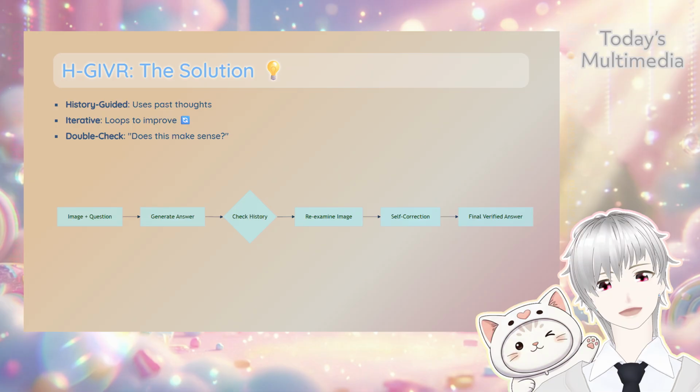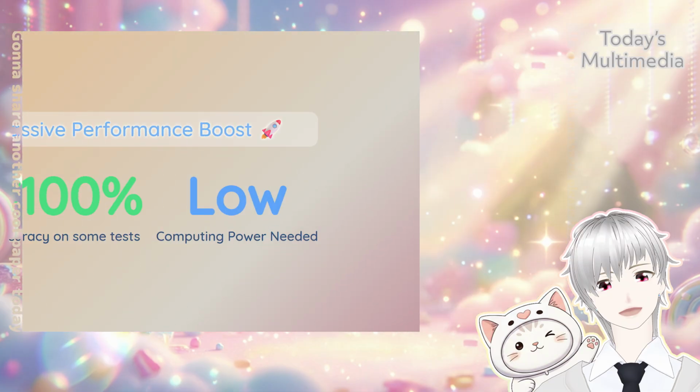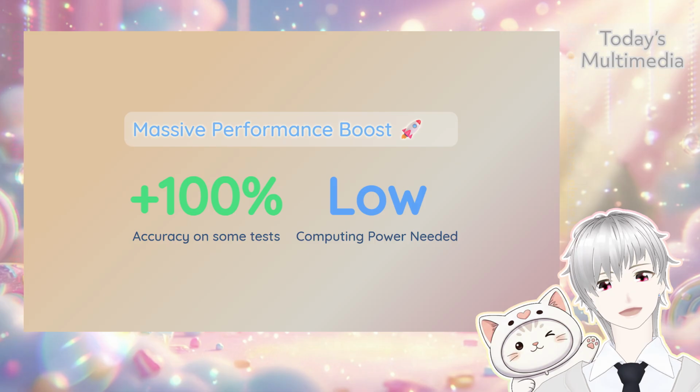It's like the AI is double-checking its work. This is super cool because it makes the AI way more accurate, without needing a huge supercomputer to run it. In their experiments, using this method improved accuracy by over 100% on some tests. That is huge.